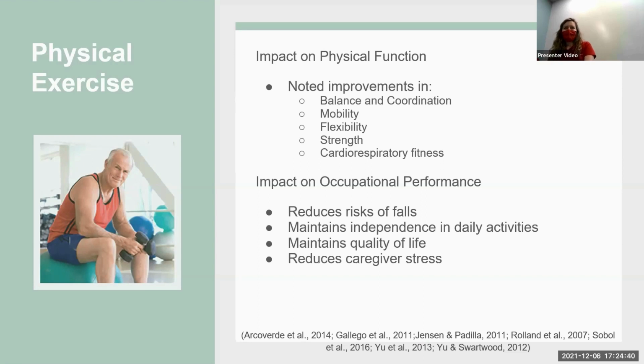But why is that important for OTs? Why are memory, mood, and physical function important? Memory, cognition, and physical function really impact how individuals perform their occupations. Some of the important aspects are that there are reduced risks of falls. Some studies noted that yoga and strength training were really important in reducing falls in the home, so keeping them in their homes for a lot longer.